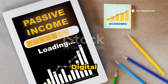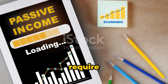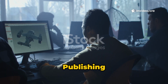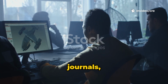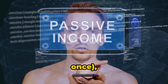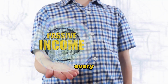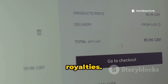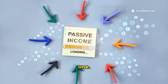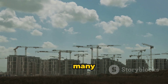Stream number 1, the digital library. This is building a catalog of digital and physical products that require zero inventory. My top pick is Amazon KDP, Kindle Direct Publishing, for low-content books, journals, planners, coloring books. You design a book interior and cover in Canva once, upload it to KDP, and they handle printing, shipping, and customer service for every order. You just collect royalties. The key is to build a portfolio of 50, 100 titles, not just one. This stream leverages the asset of your design time, multiplied across many products.